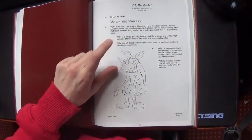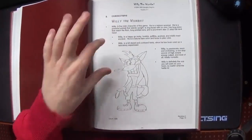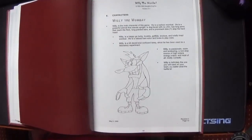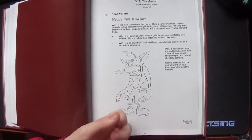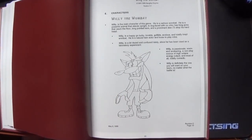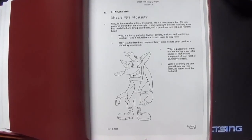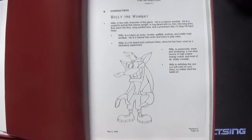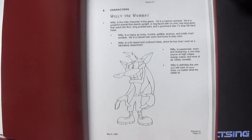Here we go. This is really interesting. This is something I really want to focus on. Willy the Wombat. This is Crash's original bio, Crash's original character profile. I'm going to read through all this because it's really interesting. Willy the Wombat. Willy is the main character of this game. He's a cartoon wombat. He's a powerful animal that stands upright, is dog-faced with no chin, and has long arms that reach the floor, long pointed ears, a prominent do question mark atop his hard head.